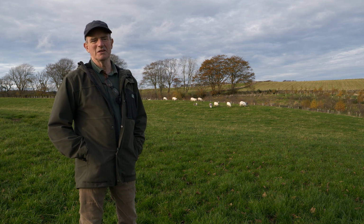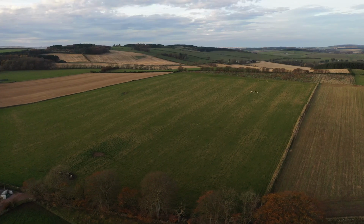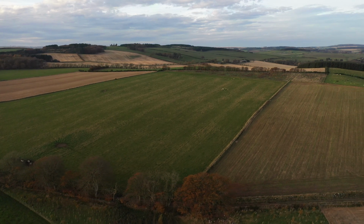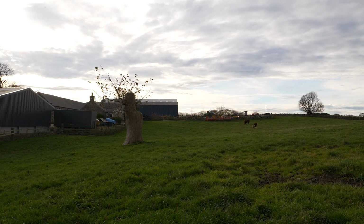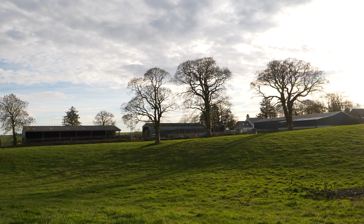If we are limiting our crops to winter barley and spring barley, we need something else obviously, and the grass is an important part of that. I find it a very useful rest period for the land as well. We tend to keep it a short rotation, 3 to 5 years at the most. And there's big benefits when that grass is ploughed up. The land is in great order.